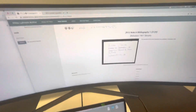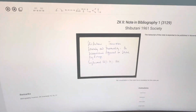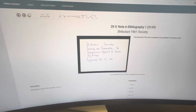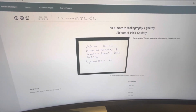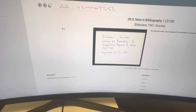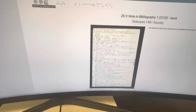So here in the online archive of Luhmann, we find a literature note. Now, this is not it. This is just the front of the note. Before he started every single book, he would write the bibliography information on the front of the card. Then, on the back of the card, so I'm going to flip it over, it looked like this.